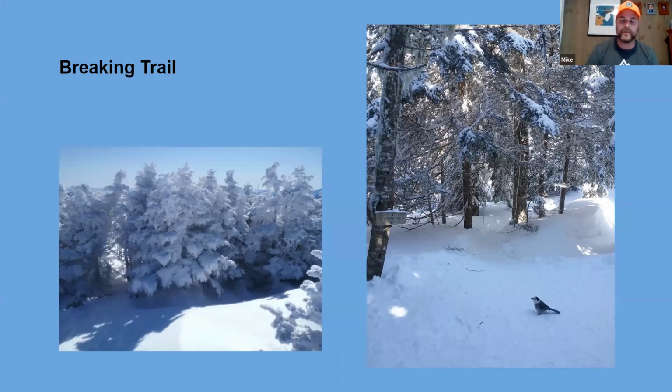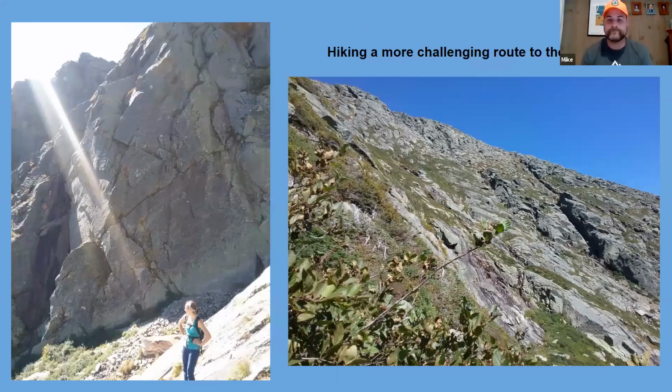Other options that you might talk about are hiking a more challenging route to the summit. So if you're going to go up Washington, go up Huntington Ravine. Here's a picture of my wife and I. This is so great. My wife and I took the day off from work, and I said, I'll do whatever you want to do. This was last fall. Whatever you want to do, it's up to you.